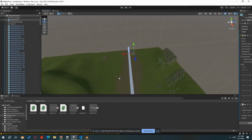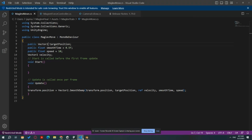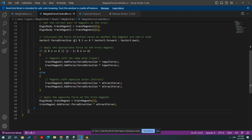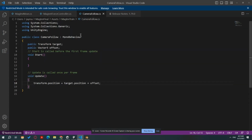To enhance the experience, we developed scripts for camera movement, tracking the train's motion, and programming the alternating sequences of repelling and attracting forces within the magnets. These scripts aim to provide dynamic viewpoints, seamless tracking, and a simplified representation of electromagnetic forces, respectively.